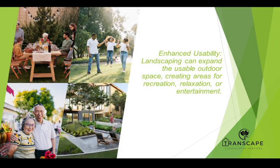Number 4, enhanced usability. Landscaping can expand the usable outdoor space, creating areas for recreation, relaxation, or entertainment. These additional living spaces can make the property more attractive to buyers without requiring significant construction cost.